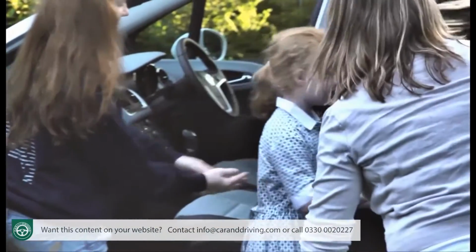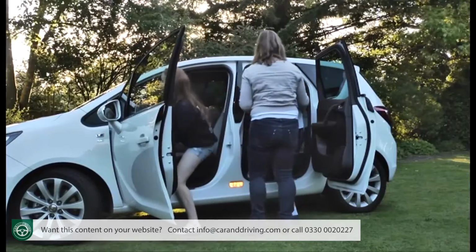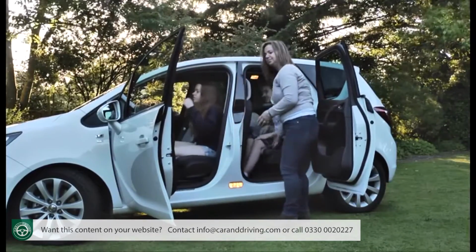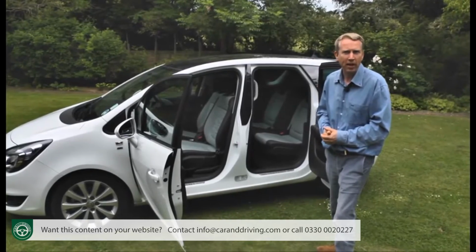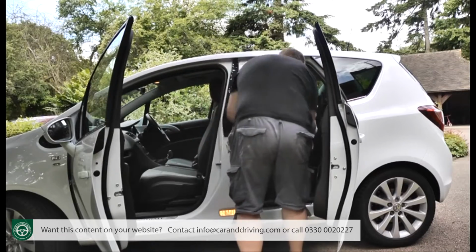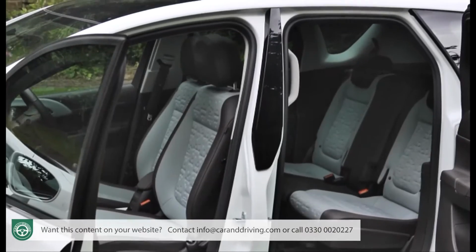When both doors are open, the wardrobe door layout creates a natural parent-friendly zone for the corralling of children when they're near to the car. It also helps parents when they're strapping the kids in or fitting child seats, because there's no door in the way to maneuver around.